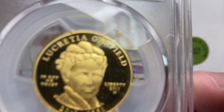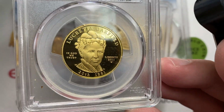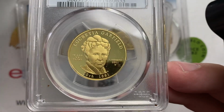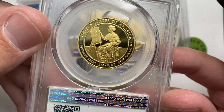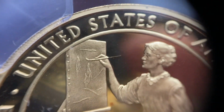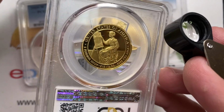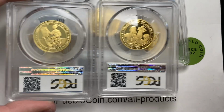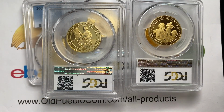By the way, one of the things that's fun about this is getting to know some of the spouses' names. Garfield's wife, Lucretia. I didn't know. You're just jealous. I didn't get to know some of these different names that are on there. And there's some artwork being done here on the back of this one. Most of the imagery is good on both sides. Like I said, I didn't meet these women in person. I don't know how realistic some of the portraits are.